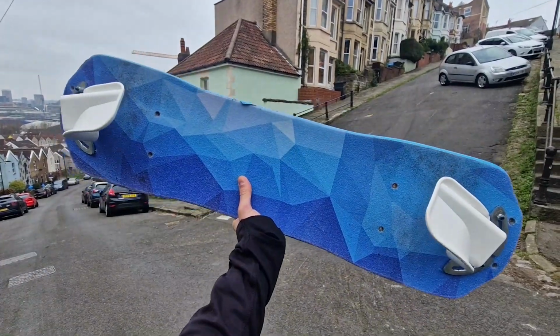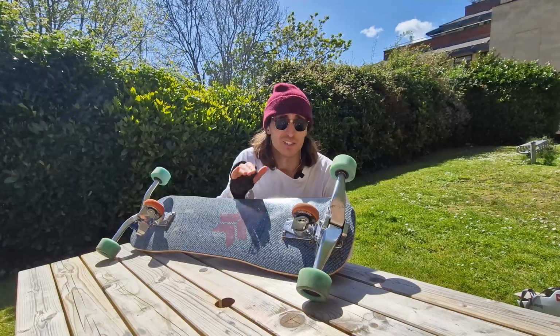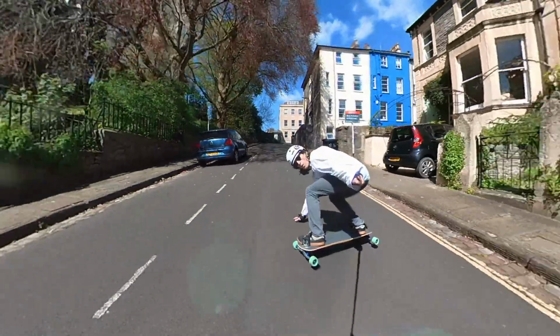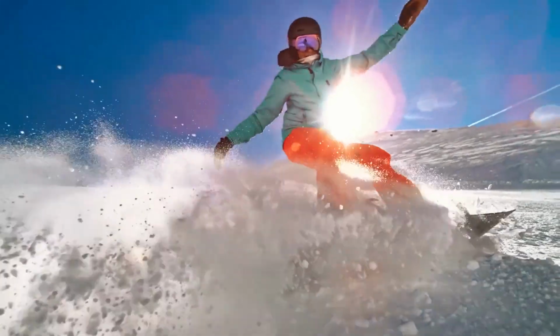This board lets you turn your city into a snow slope. It sounds crazy, I know, but by taking you on an adventure through one of England's biggest cities, we're going to find out how that's even possible and how you can do it as well, so that you too can bring the snow to your city.